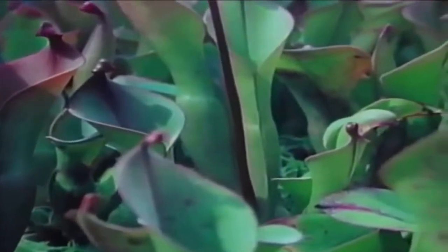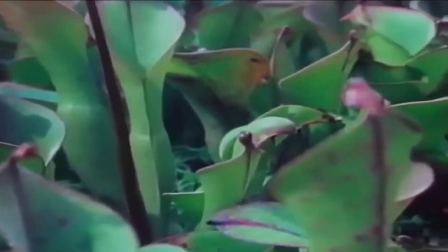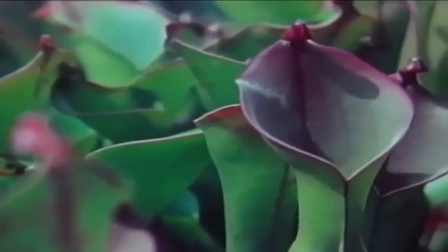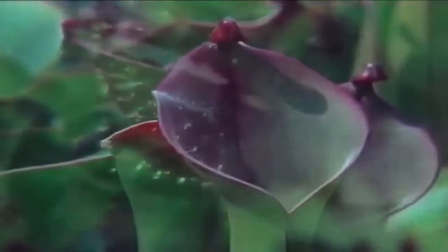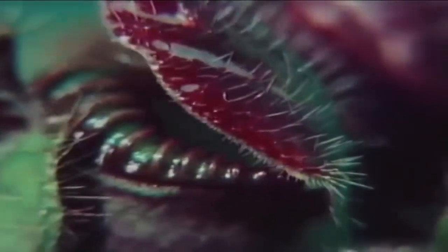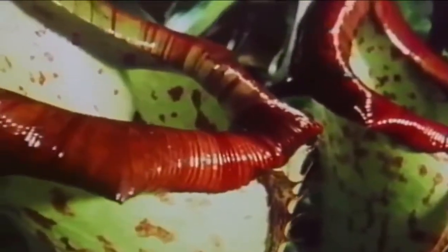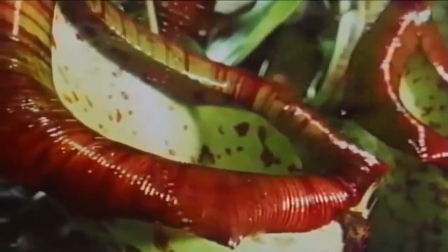Pitchers have evolved quite independently at least four times. The Americas alone contain many species. They vary in deadliness, but all conform to the same vase-shaped design. In Australia, the exquisite thimble-sized cephalotus. And in the far eastern tropics, the jug-like Nepenthes, whose discovery gave rise to those terrifying but fanciful tales of plants that fed upon man.